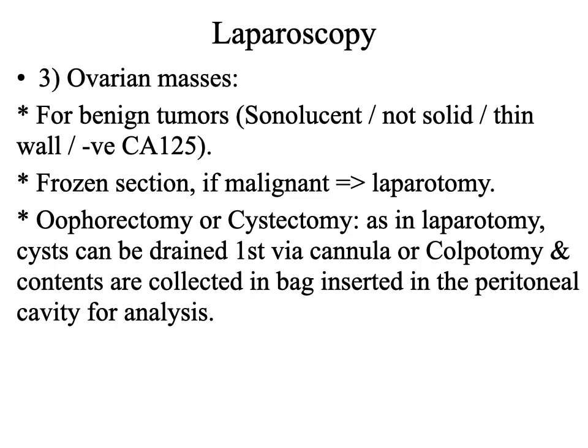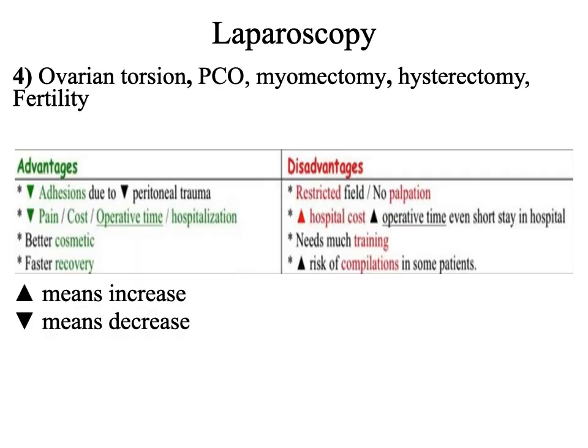The cyst can be drained first via cannula or colpotomy, and the contents are collected in a bag placed in the peritoneal cavity and later removed through the abdominal wall and sent for histopathological examination. Another, we have treatment and diagnosis of ovarian torsion and polycystic ovary, and for myomectomy and hysterectomy and infertility.